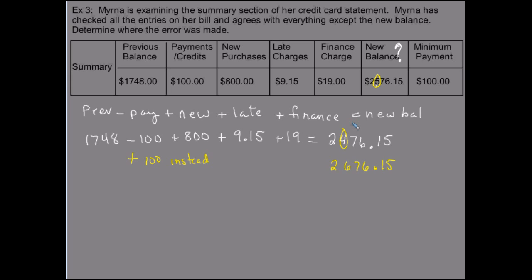So you see how that worked? So they did not count her payment. So you just overlooked it? Yeah, because if I take that 100 out altogether, if I just say nothing, it'll actually equal 2,576.15. So they just neglected to count her payment at all. And if she just let it go, she'd just get ripped off $100.